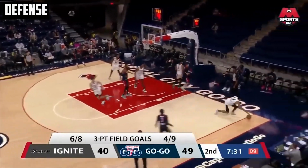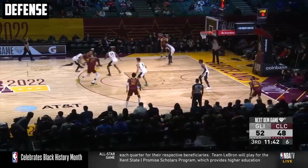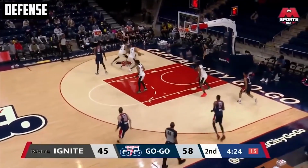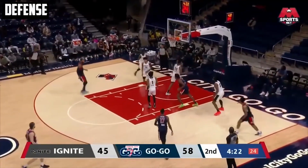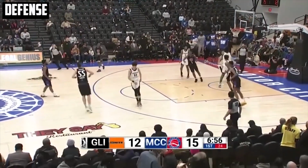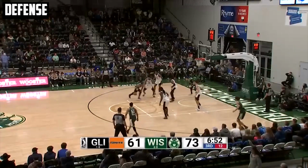There are still some concerns I have, like there are with every prospect. Whilst he's a very capable on-ball defender, there are times where he can be beaten too easily, specifically when the offensive player changes directions quickly. Marjon's not too great at changing directions quickly. He slides pretty well, but with shiftier guards, I think he might struggle a little bit, especially early on.